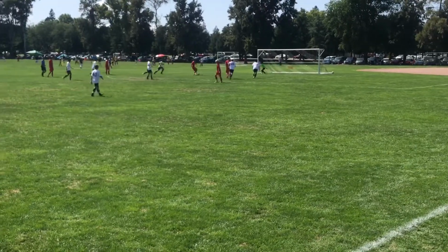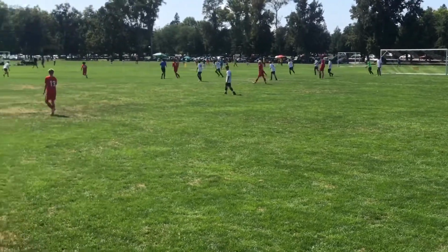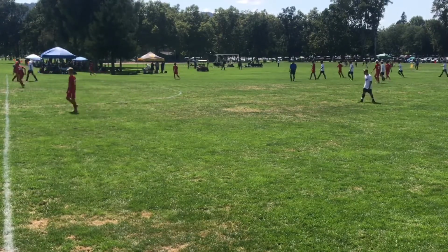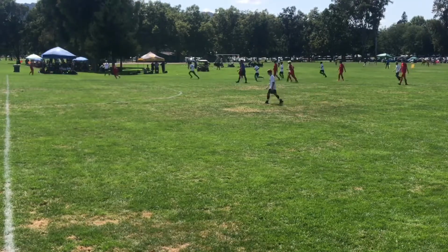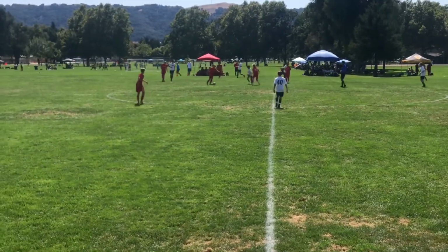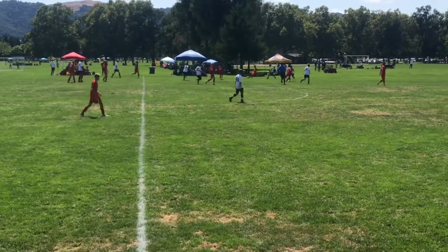Oh, and there's a shot. It ricochets right back to Mustang. Oh! Nice save for the goalkeeper. Cleared out by Walnut Creek to the far side. Walnut Creek running the ball up 30 yards, throwing it in. Mustang getting back, taking it away. Sent out to the far side.